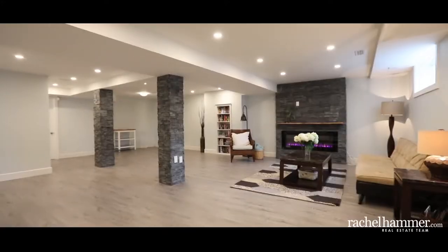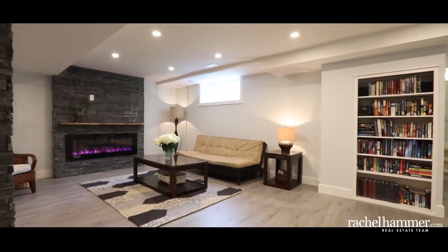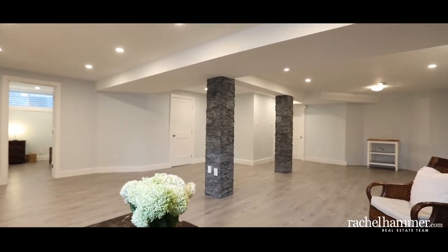The recently fully finished basement offers space with contemporary styling and is pre-wired for your sound system, has built-in shelving and TV on the gorgeous stone wall with Napoleon fireplace.